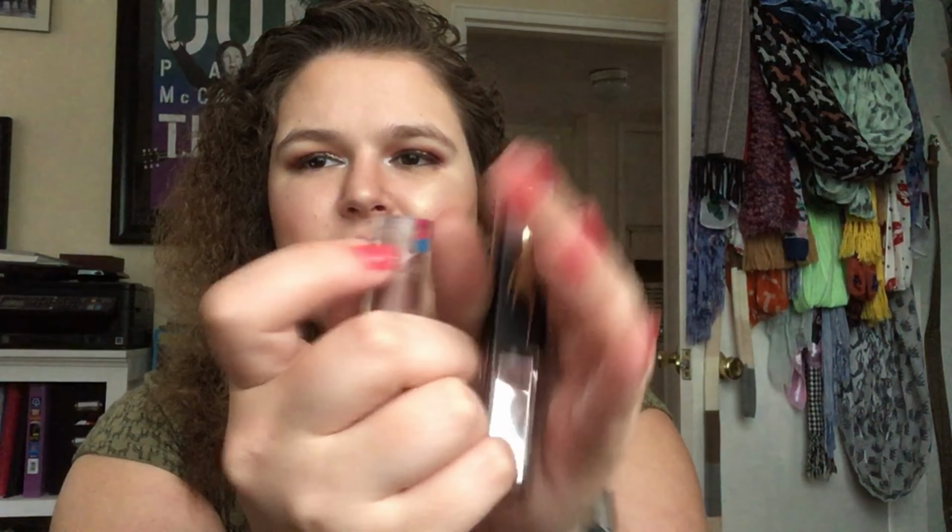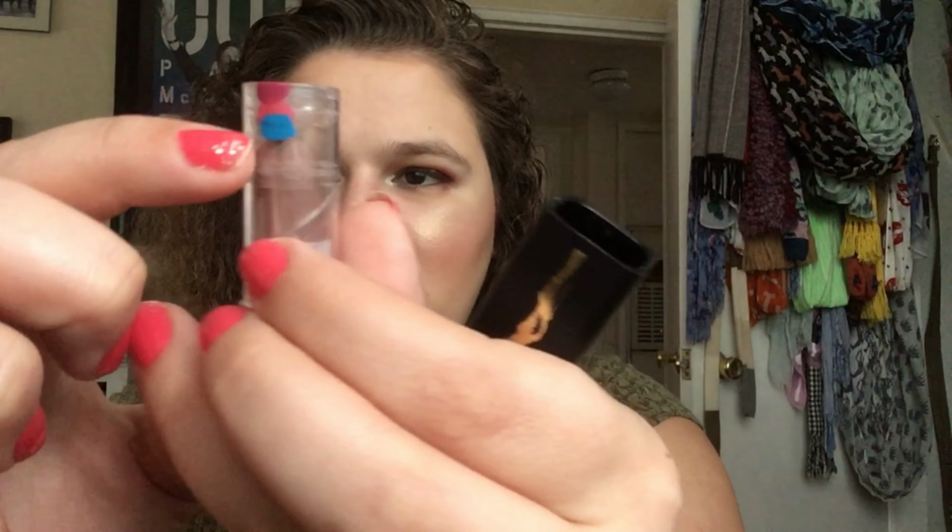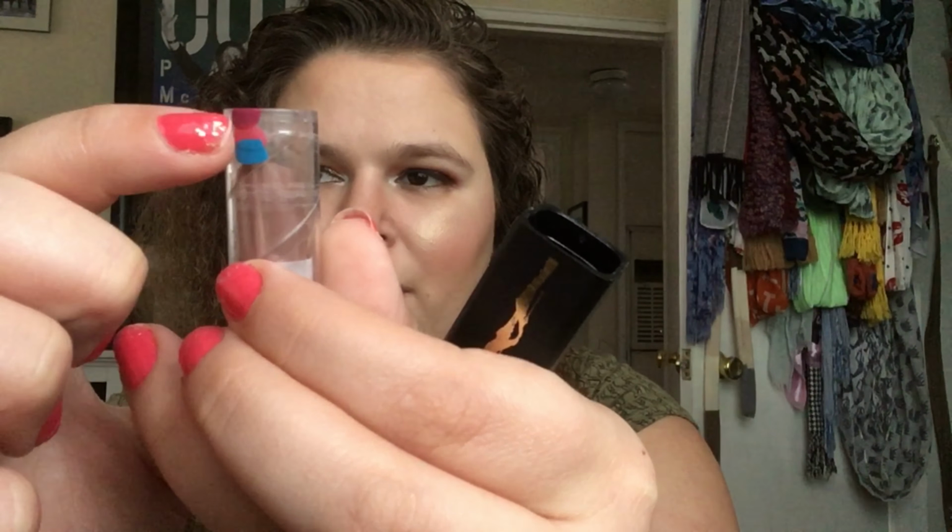Next, for Glass Onion, I have the Lorac Pirates of the Caribbean Lip Duo. I have this on today, though I do have a pink lipstick or lip gloss on over it. This is the shade Sparrow, so that's how much I have left. I still have quite a bit left. You can see I went from there to there to there. So I've made a little bit of progress, not a ton, but I'm still working on this. And this does still weigh the same at 36 grams.